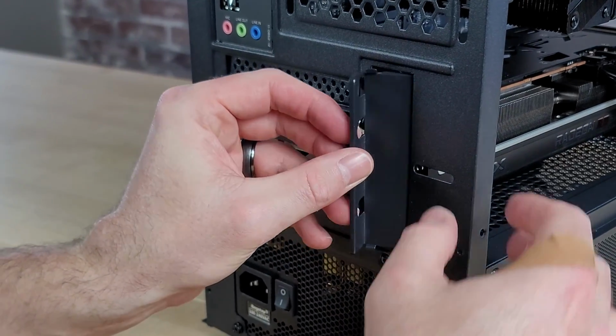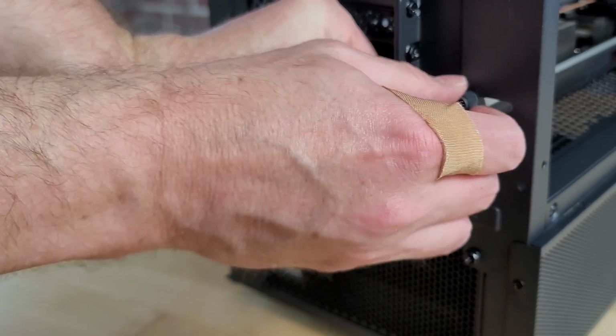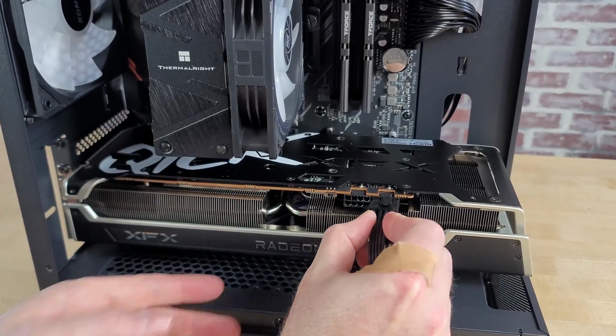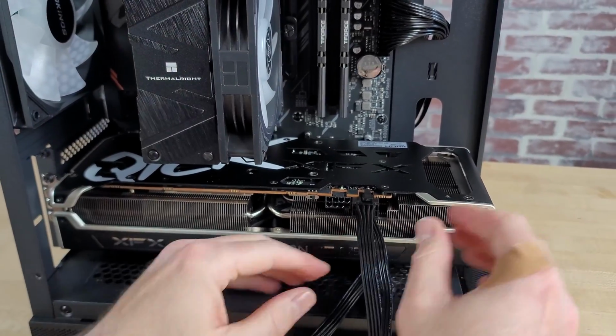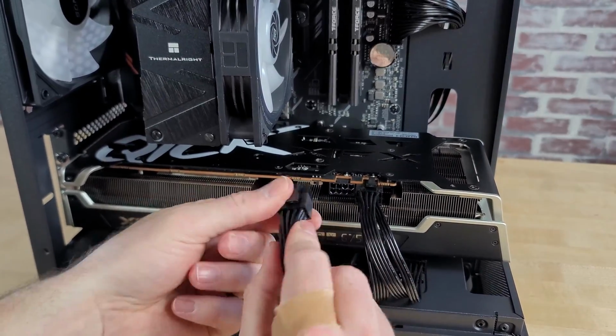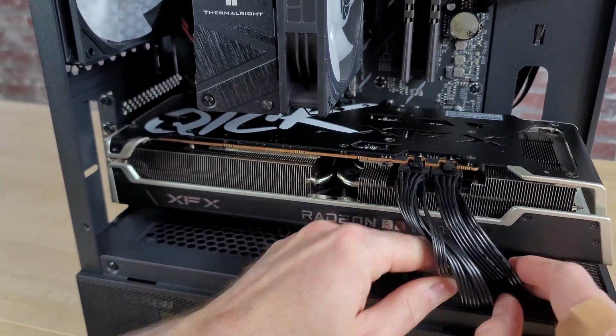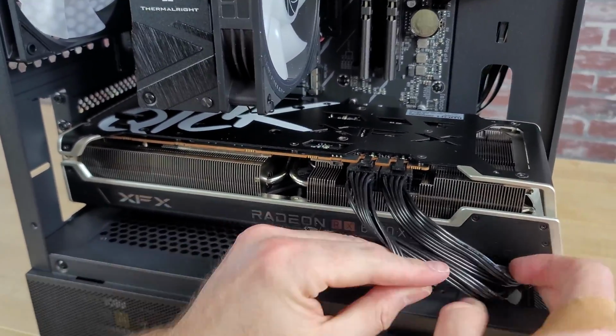Once you've screwed those 2 screws in, you can put the little panel back in, and you can screw that back in as well. Then you're going to grab your 2 8-pin PCIe power cables and connect them to the 2 ports on your graphics card like this. Your graphics card is now installed.